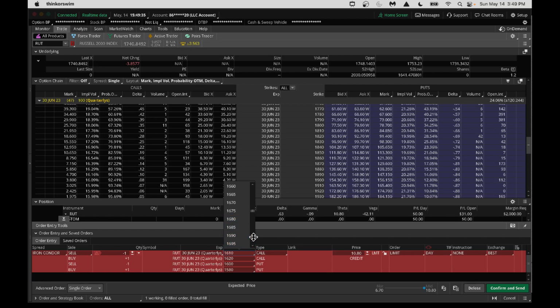All right, let's go down here and 1880. There you go, 1880. And we'll buy back here 1900, which is $20 beyond 1880. So let's go to 1900 here. There we go. We got 1900. Look, we are making about $440, which is good enough money. And you could go and confirm and send here.